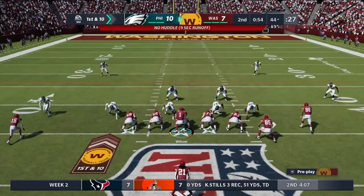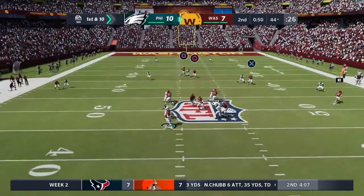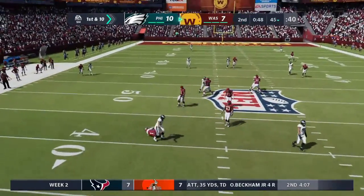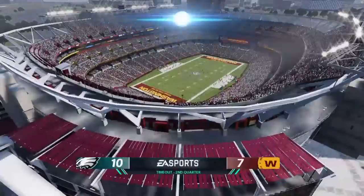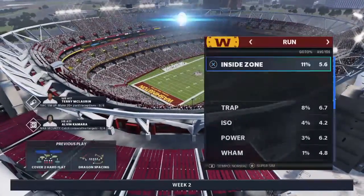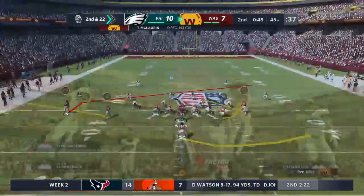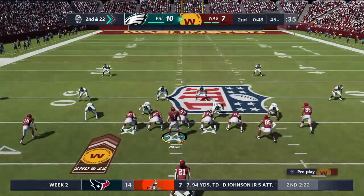Back-to-back receptions for him, and it's another first down. Washington. He's going to be swallowed up. Sacked back at the 45-yard line. And Washington now going to use the first of their 3 timeouts as they get the stoppage with just under 50 seconds remaining in half number 1.